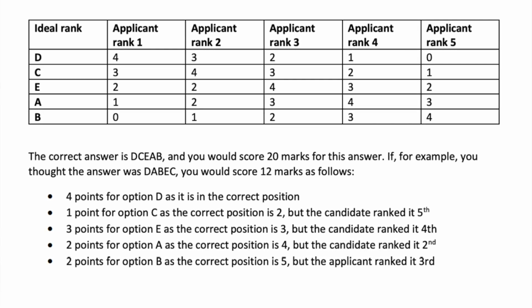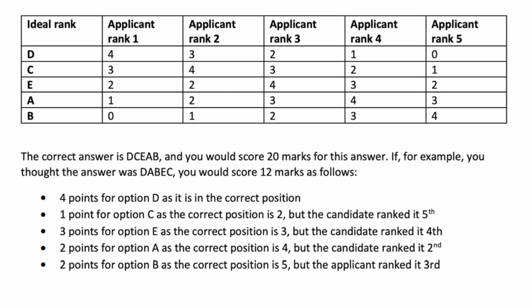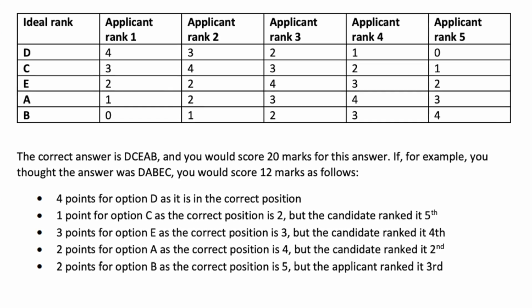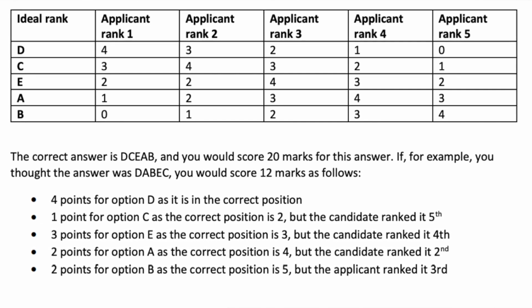If you swap D and E, you would get 2 marks for each letter, and that would give you a total of 16 points. And if you swapped over D and A, you would get 1 point for each of those options. That shows you that the closer you are to the right answer, the more points you get.